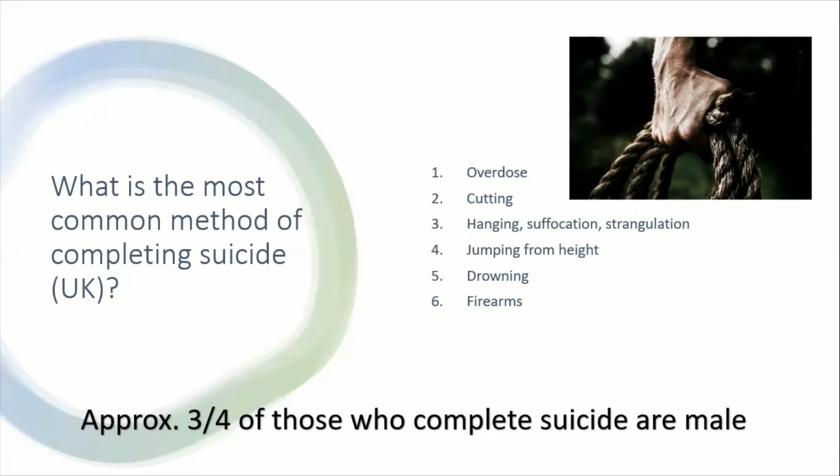And another very important statistic to remember is that 3/4 of those who complete suicide are male. So that's generally true across the globe, that men are more likely to complete and end their lives by suicide than women. There are some countries where the opposite is true and women are more likely than men. In China, for example, women are slightly more likely to end their lives by suicide than men. But generally, and in the UK, which is where we're working, 3/4 of those who complete suicide are male. And being male is therefore a risk factor for completing suicide because they're more likely to complete suicide than women.